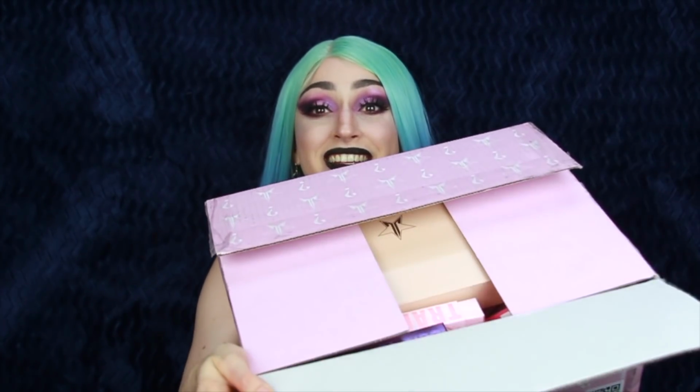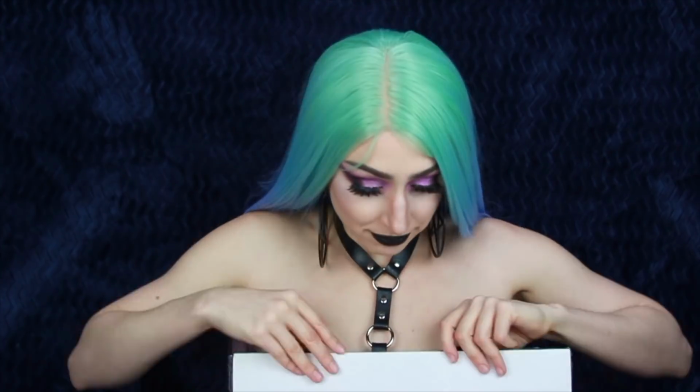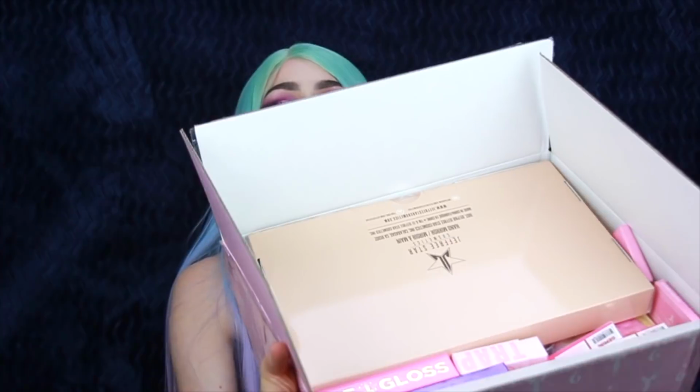Oh my god! Okay, I opened the box, and this is the first thing I see. So many lip products, what is this? Wait. Okay, I think I opened this upside down. I definitely opened this upside down. I'm so good at this, guys. I guess I'll be opening everything in opposite order from anyone else who gets this box.